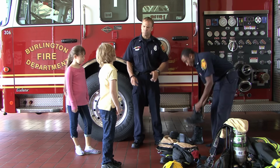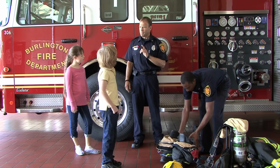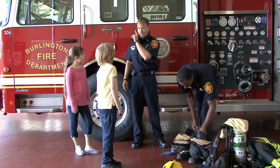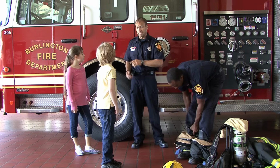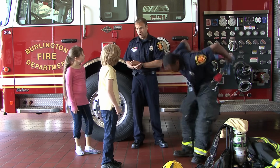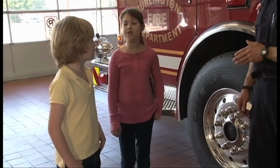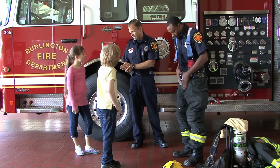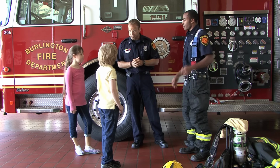And while he's putting it on, let me say this also. Remember to tell your parents when you get home today, if you're out driving on our city streets, if you see the light, pull to the right in your car. Can you repeat that? When you see the light, pull to the right. Okay, be sure to tell your parents that today, okay? Okay, let's get back to Jay.